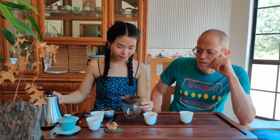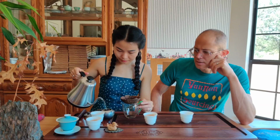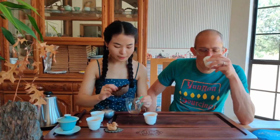It gives me the feeling of just drinking aged raw pu-erh. Yeah. It has almost oolong-like sweetness to it though, like a lightly roasted oolong, like a Taiwan oolong. It has some of that sweet character too.